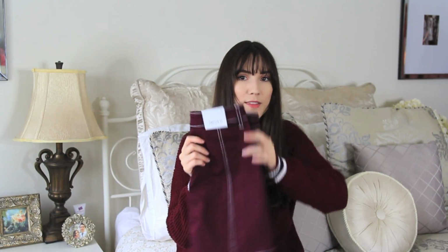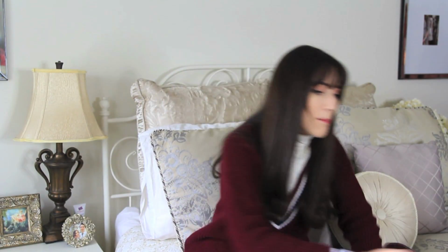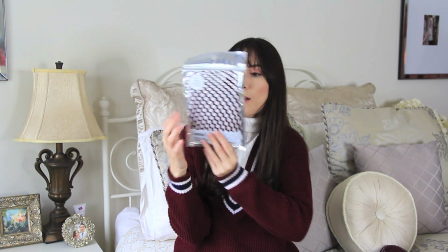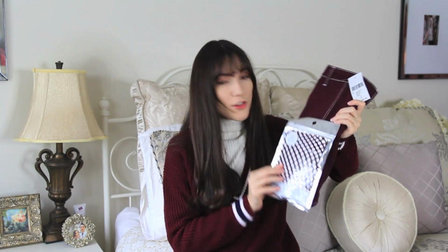And then I'm not sure if I'm going to actually pair the next item with this or just with the skirt, but I found some plum fishnets. Not sure if you can see that through there, but they're fishnet tights in that really cool plum color, so this matches the skirt perfectly, which I thought would be really cool.